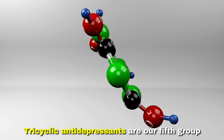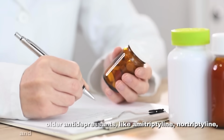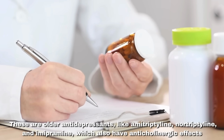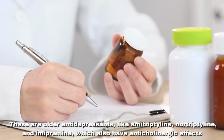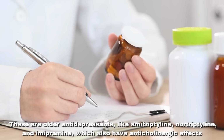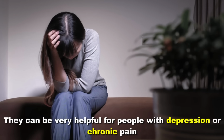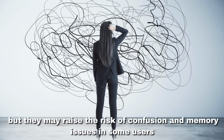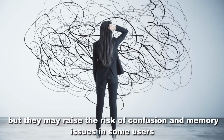Tricyclic antidepressants are our fifth group. These are older antidepressants, like amitriptyline, nortriptyline, and imipramine, which also have anticholinergic effects. They can be very helpful for people with depression or chronic pain, but they may raise the risk of confusion and memory issues in some users.